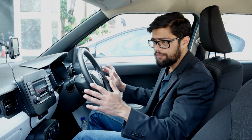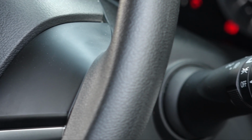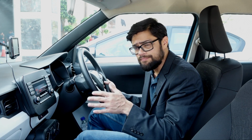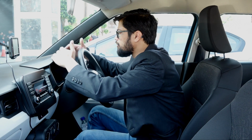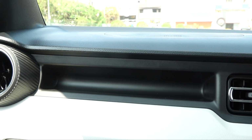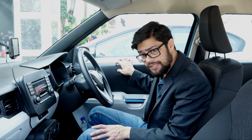Overall, from a quality perspective, Maruti Suzuki has done a brilliant job with the Ignis, because when you look at the plastic quality, it is spot on. For the price that you're paying for the Ignis, you cannot expect better quality. You've got this carbon fiber finish around the top edge of the instrument cluster and on the circular air conditioning vents. The overall touch quality of the plastic is good.